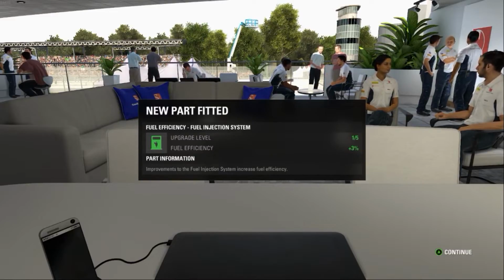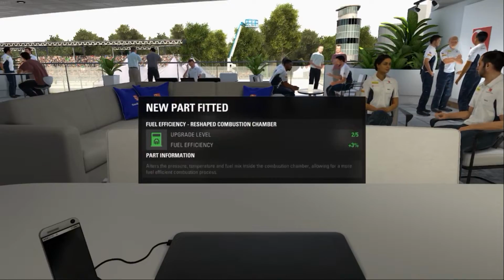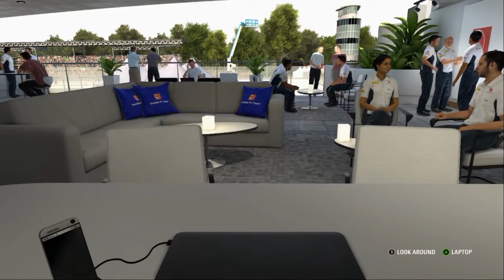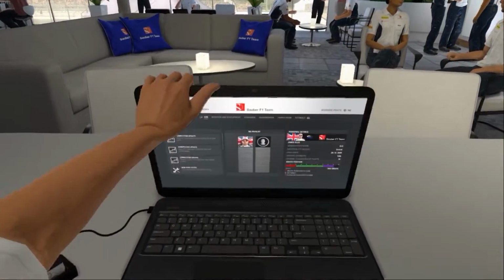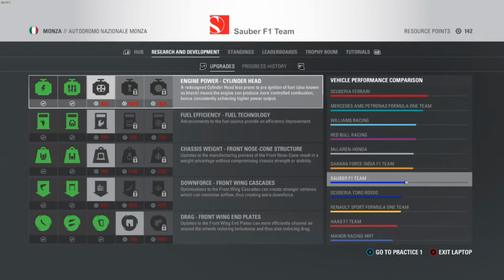So we have our fuel efficiency upgrades 1 and 2. Not a major upgrade, but it needs to be done. It will allow us some greater gains in that department later down the line. So that has moved us a bit further clear, I think, of Toro Rosso and Renault. We're definitely a good step ahead of Toro Rosso, whereas we were just ahead of them before. That top of the midfield, McLaren and Force India, are still a little bit too far away.